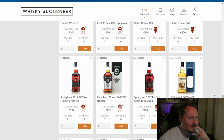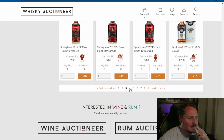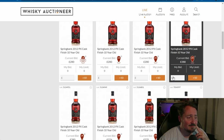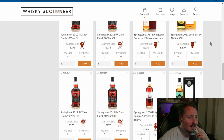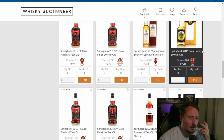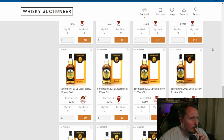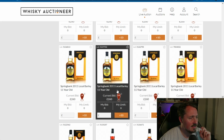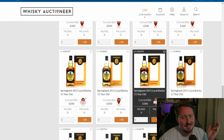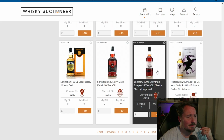310, 300, 295, 280. A lot of PX cask. A lot of PX. All the way down to some 5. That's not the current one, that's last year's local barley, a lot lighter. Not seen. Is that this year's? Yeah, that's this year's. So they're hitting 260. This year's local barleys again. £100 bottle.